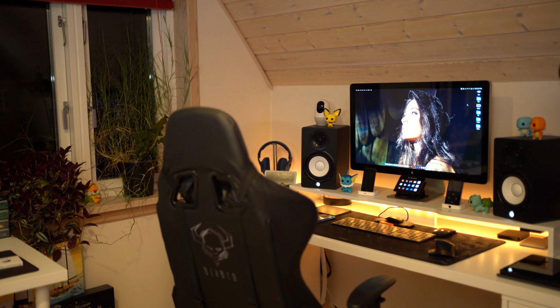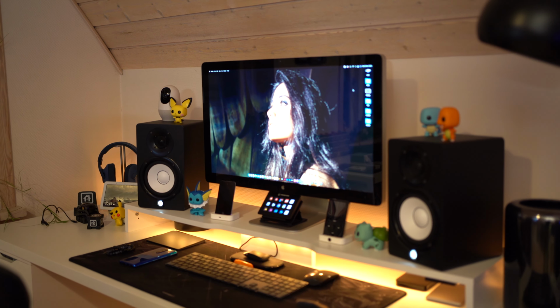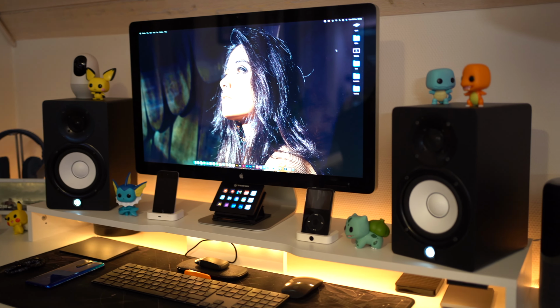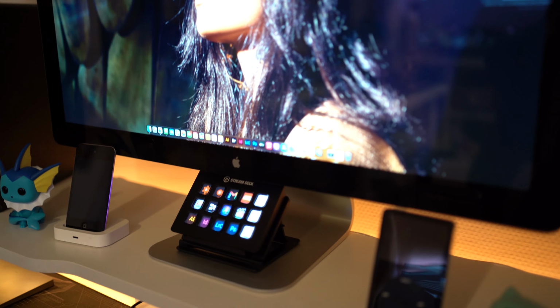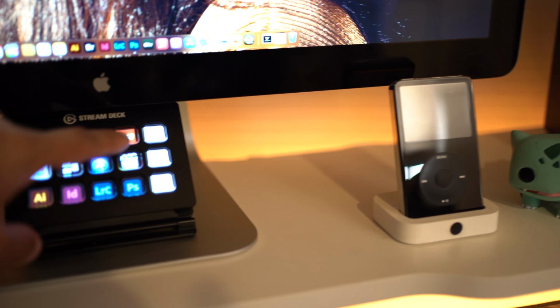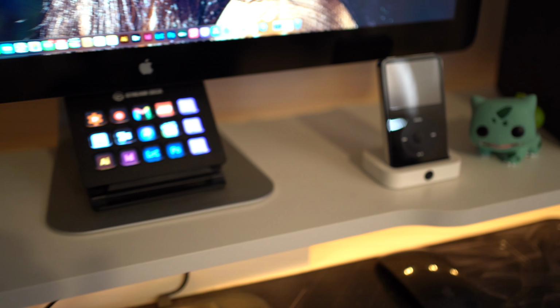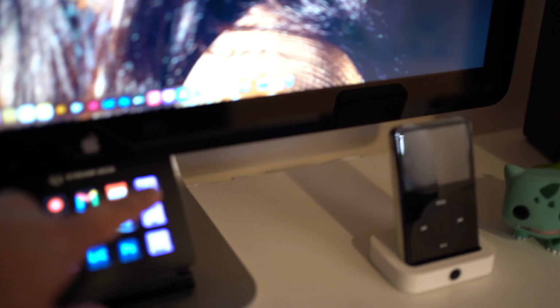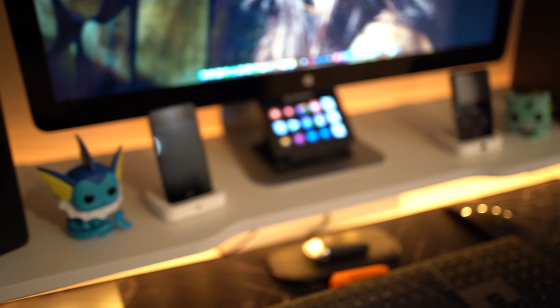But let's have a look at the desk itself. So what's smart, of course, on the back, I have some Hue light strips. I actually have two of them going across the back. I've got a Stream Deck here, which I can use to control the lights. I can turn them on. So that's the back strip, and that's the bottom strip. I can turn off the main light, or turn them both on. That's a really nice touch.